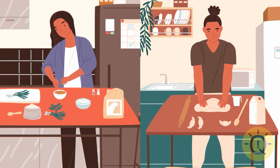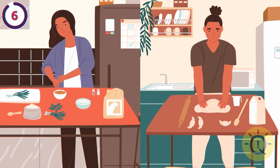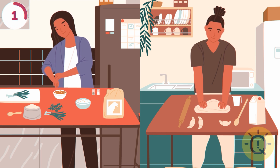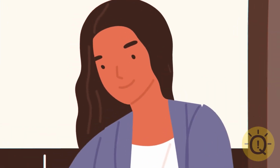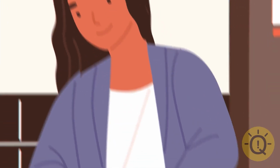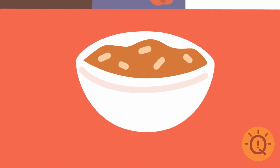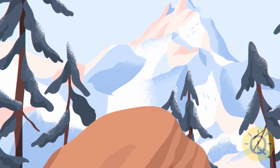Mila and Gregor cook dinner for their kids. Which one of them is the most confused? Mila. She accidentally mixed up the plates. She gave the dog her daughter's food and is about to feed her daughter dog food. Yum.